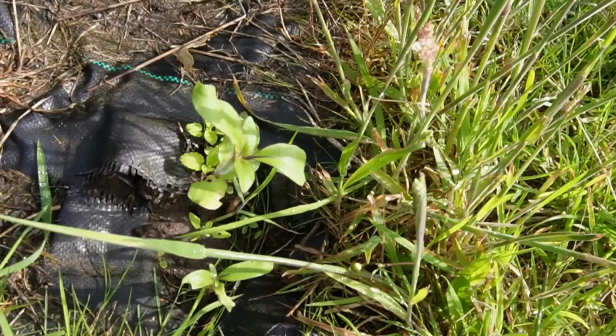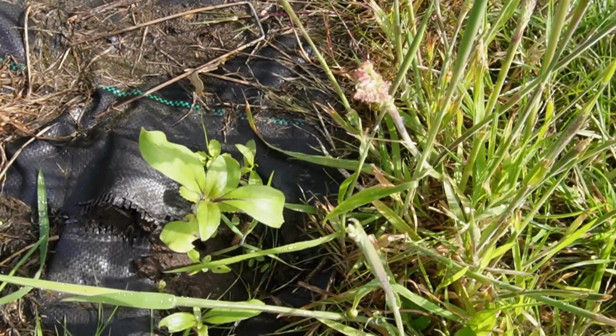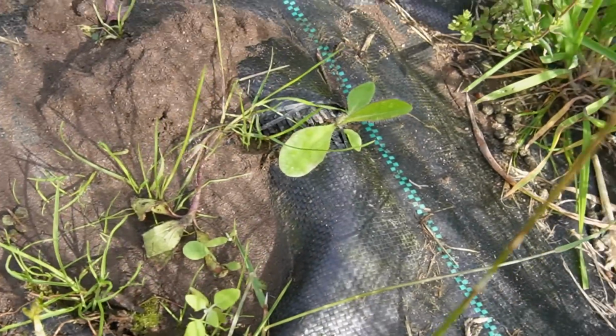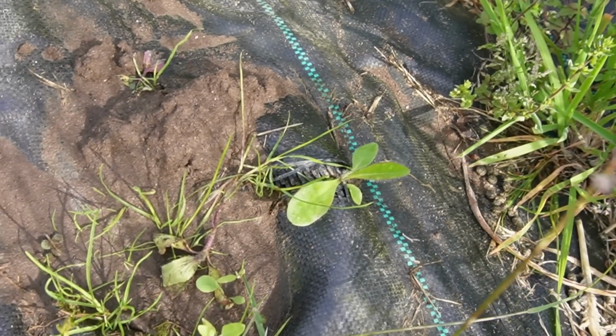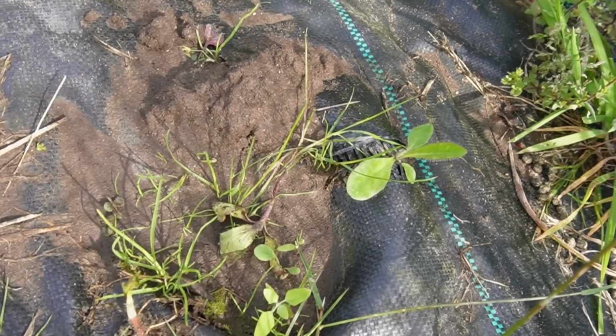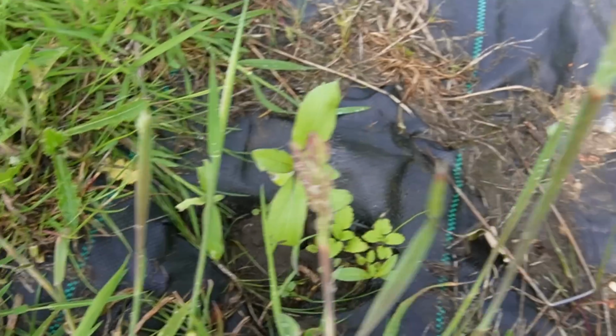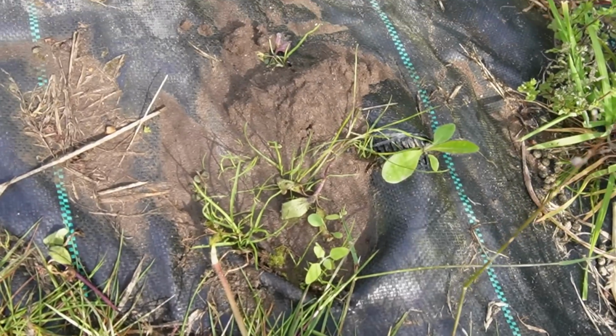This one did have a cloche on it, and it's doing well. It did have a bit of a nibble by some of the other pests around here. There was another one here where you might be able to see the dead remnants of it as well. Unfortunately, that was chewed up in the ground by something, so I don't know what exactly. But these are black sunflowers, so very exciting.